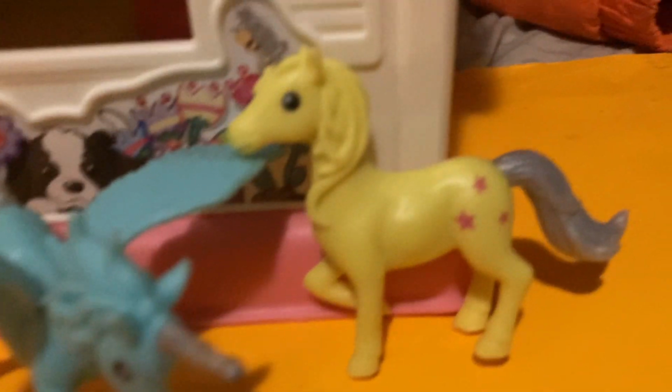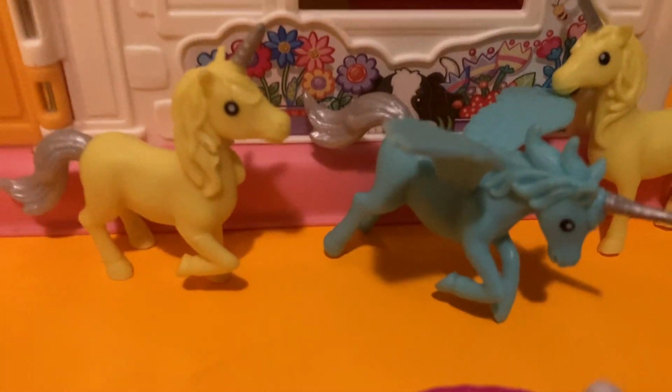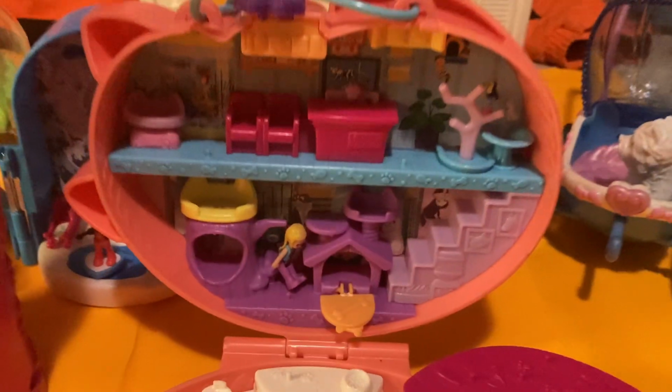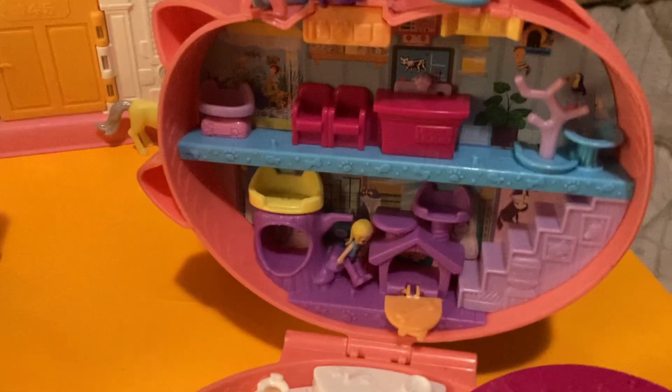Another one. Let us see our funny horses. Here's the yellow one, funny horse one. Another one, the unicorn with the wings. And another one, there are three funny horses. Little funny.